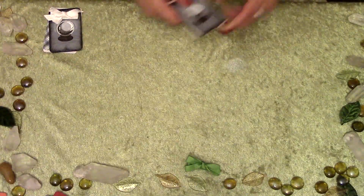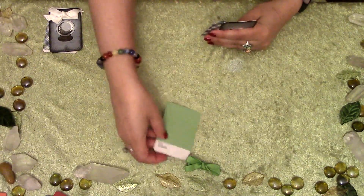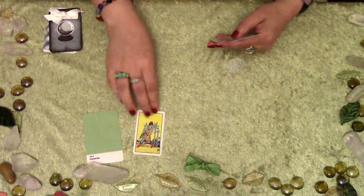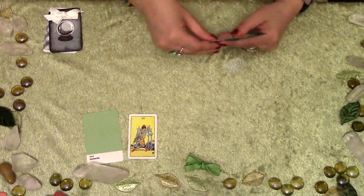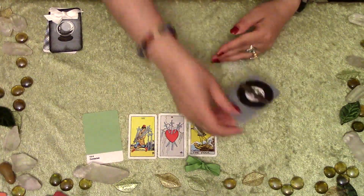Hi, those of you who picked the green pile, here is your reading. Okay, how interesting. We have a green card here. We've got connected. We have the Seven of Swords, the Three of Swords, the Fool, and then we have Unlikely.